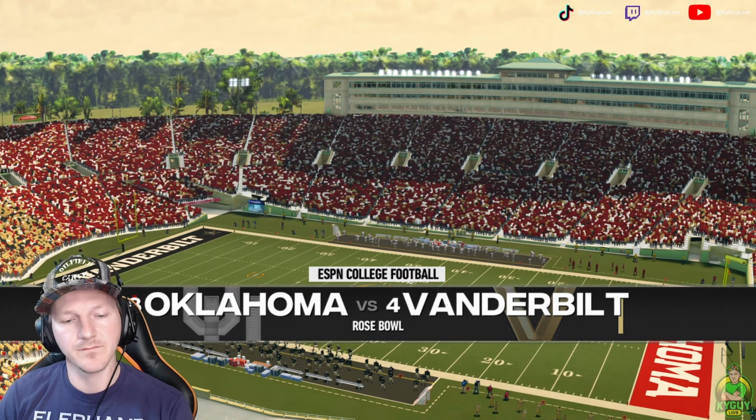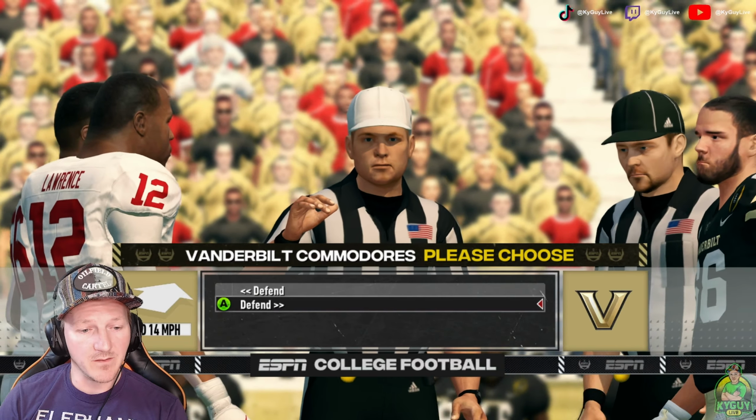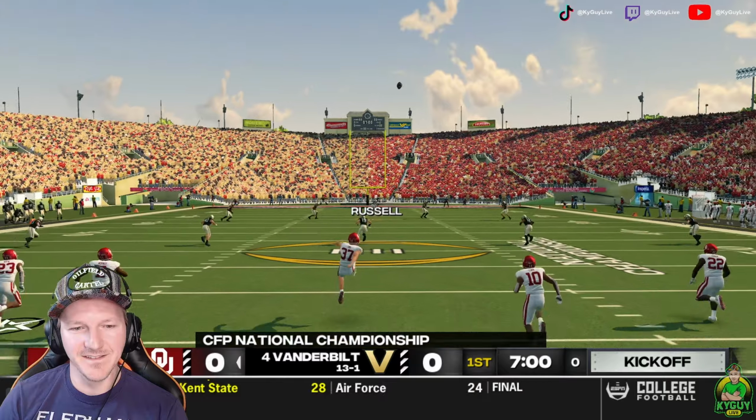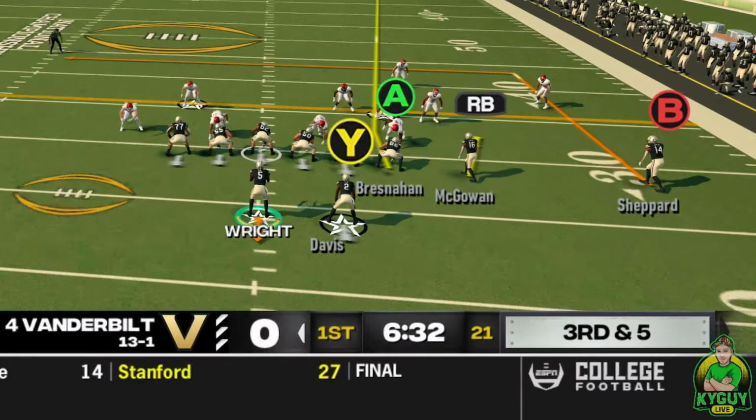This year, we're in Pasadena, California. 14 mile per hour wind. Okay, it's going to be a little nutty out there. Here we go. The kick is underway, and the national championship is underway.